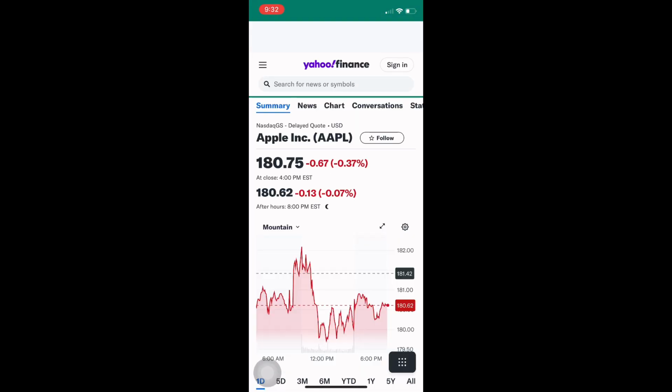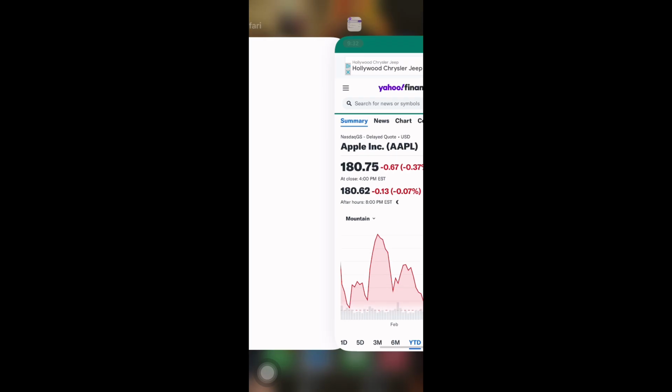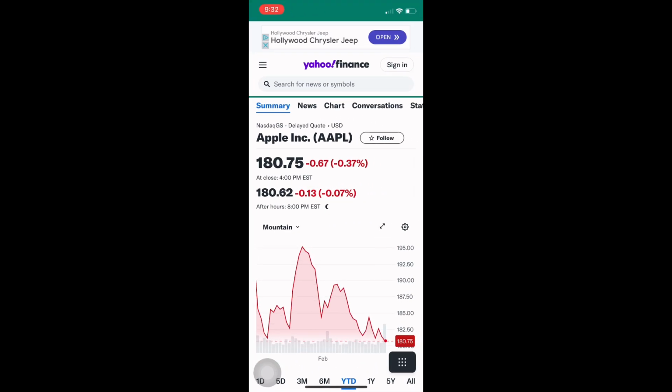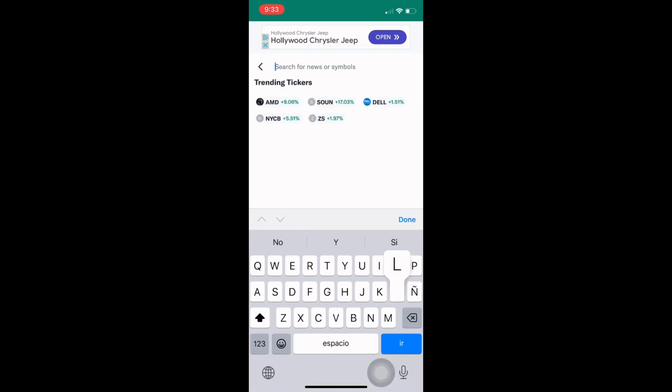Looking at Apple, we can look at the trend and see that Apple is on an uptrend and that it is going at a good pace year over year. That is exactly what we need from a stock.